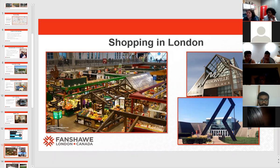And then the other two pictures are of the two bigger malls in London. There's Masonville Place, which is in the northern part of the city. And the picture in the bottom corner there is White Oaks Mall. If you're going to the South Campus, that's probably where you'll end up spending a lot of your time and money, because that mall is right across the road from the London South Campus. Right. And the market is just behind the London Downtown Campus.